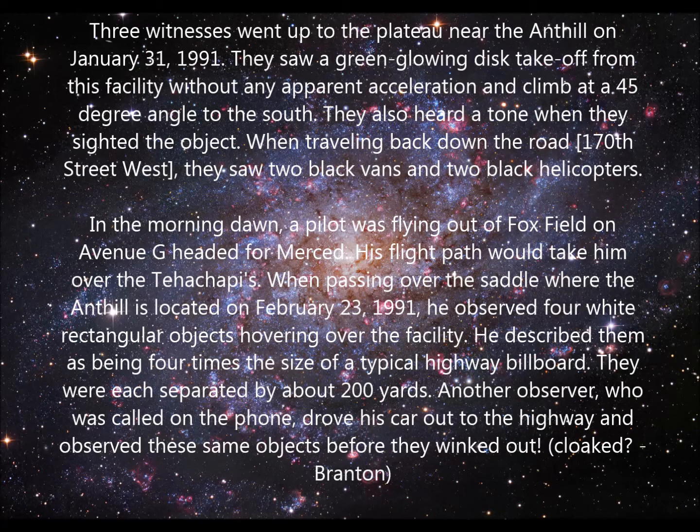3 witnesses went up to the plateau near the anthill on January 31, 1991. They saw a green glowing disc take off from this facility without any apparent acceleration and climb at a 45-degree angle to the south. They also heard a tone when they sighted the object. When traveling back down the road, 170th Street West, they saw 2 black vans and 2 black helicopters.